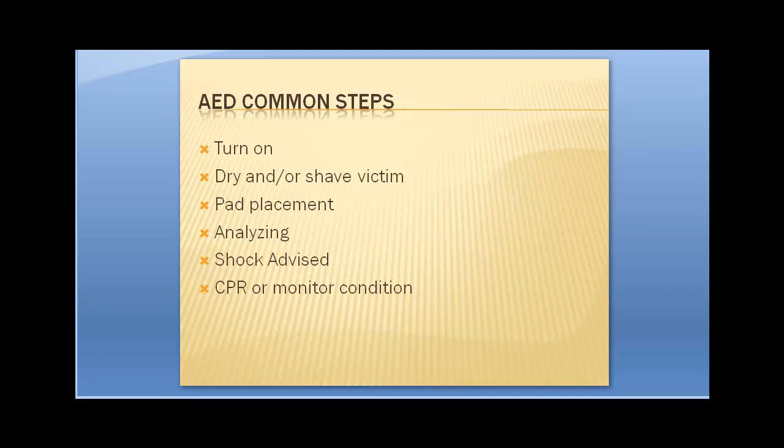Shave them if they're a big burly guy. You're not doing a cosmetic job. Just shave the areas where the pads are going to go. You don't have to shave the entire chest, just where the pads are going to touch. Correct pad placement, upper right, lower left for an adult. If it's an infant or a small child and the pads are touching, go front and back. So one on the chest, one on their back, same placement on each side.